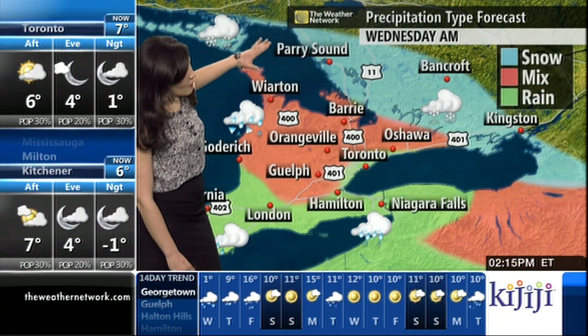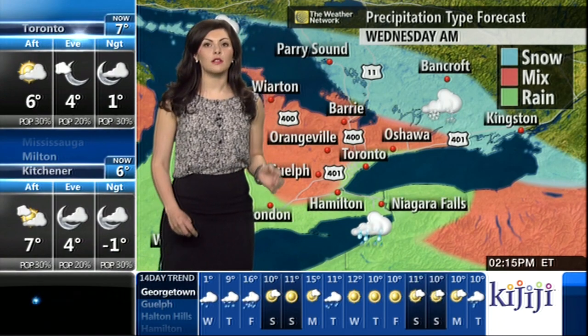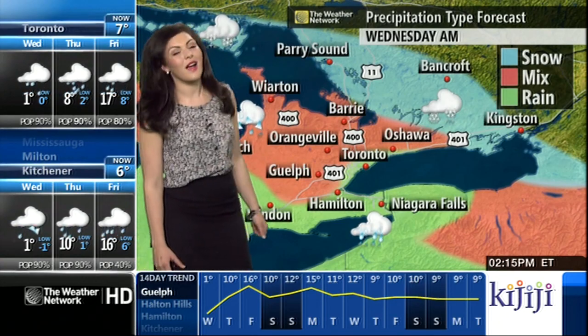What's happening here is we have warm air aloft, freezing temperatures at the surface, and as that raindrop falls, it could freeze right on contact. So a very slippery setup out on the road, so not a good idea.